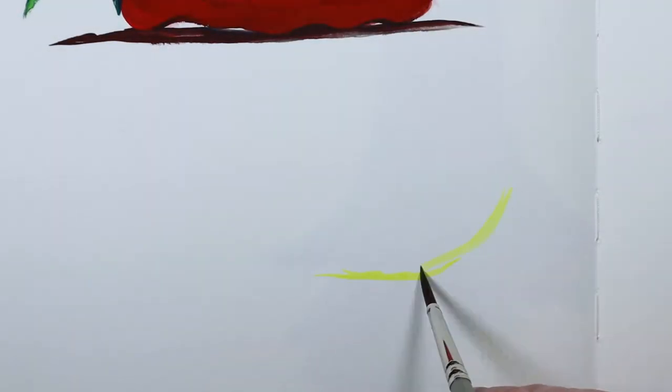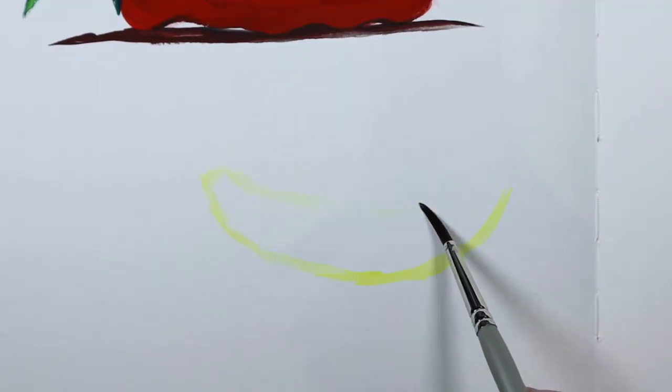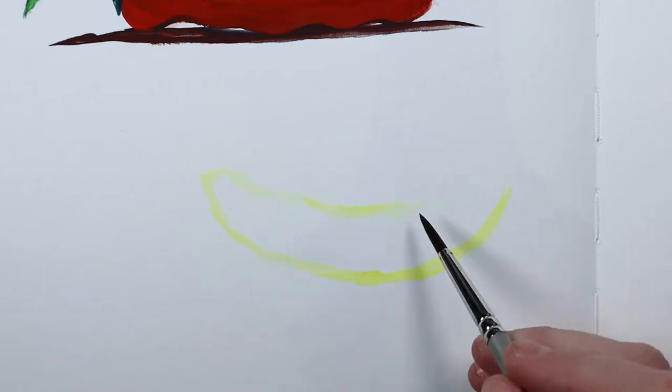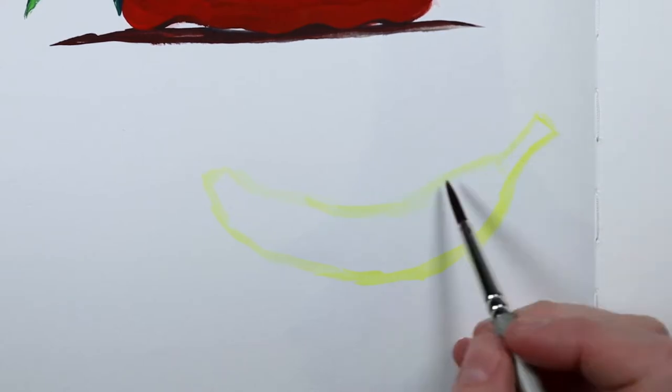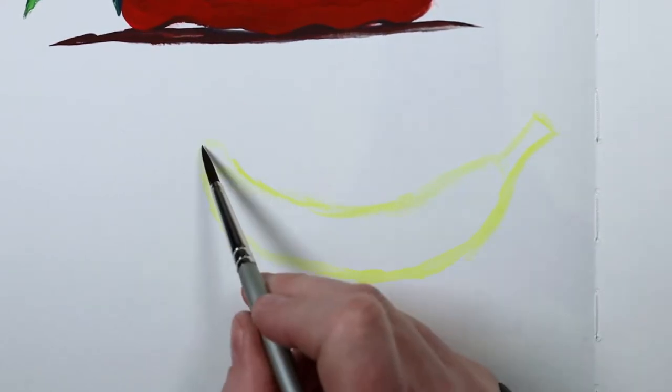Hi everyone, today is day 19 of my 30 strokes challenge, and I'm gonna paint my favorite, a banana. I eat bananas every day. I just love them.